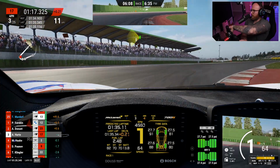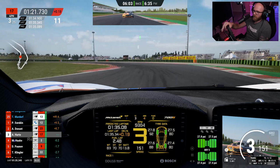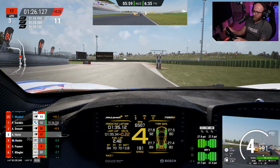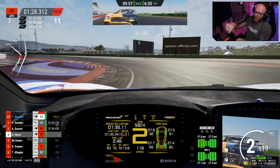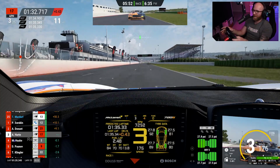We took it. Good opportunity there. Just noticed him struggling on the outside of the corner, just a little bit more than he usually does. Had to go for it. Oh my god. Thought he was going for a bit of a lunge there.